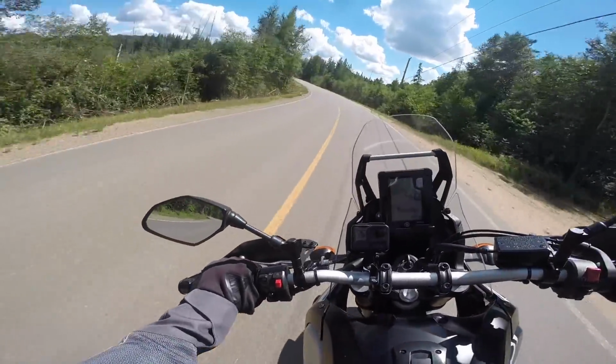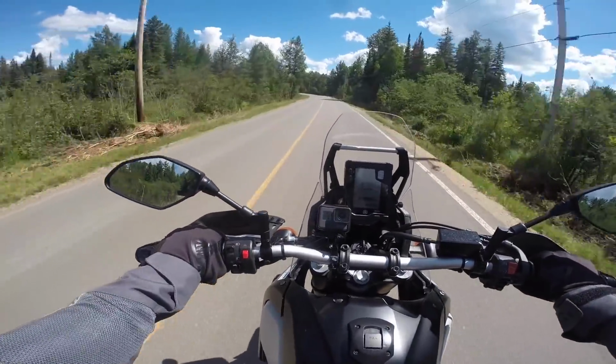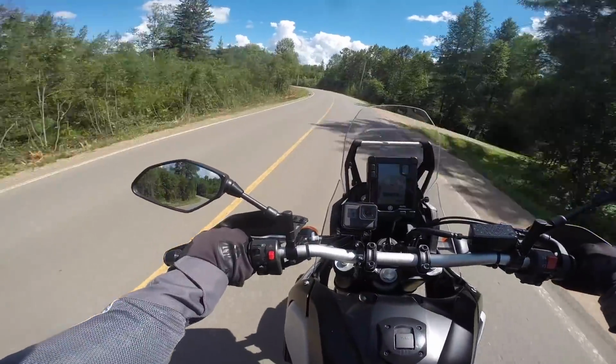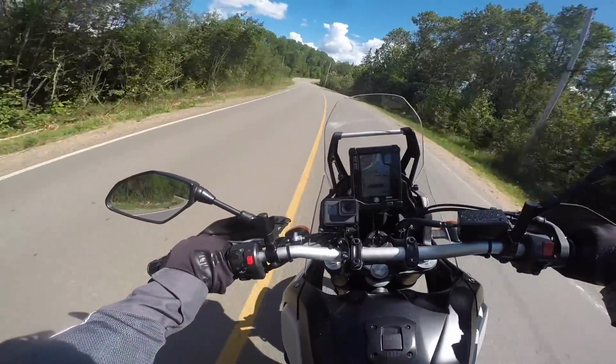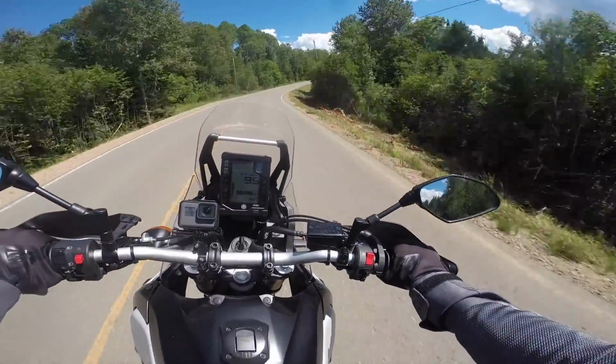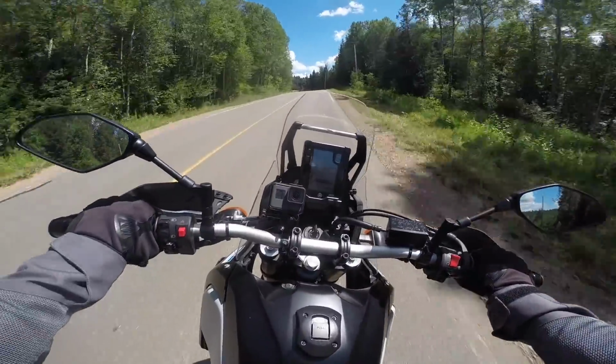In the fuel efficiency department, the Honda will go further at lower speeds while the Yamaha will get further on the highway. The Yamaha's 689cc engine is working less hard at higher speeds and therefore is more efficient. 300 kilometers is the upper limit for both machines, although the Honda can go further if you keep the speeds under 80 kilometers per hour.